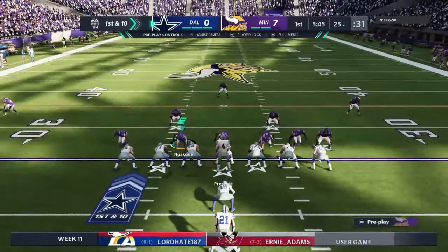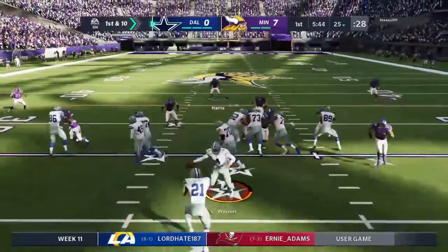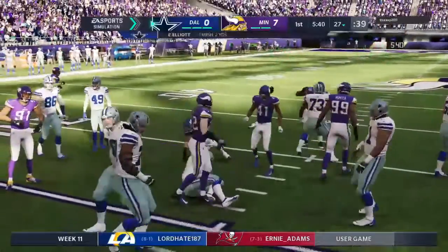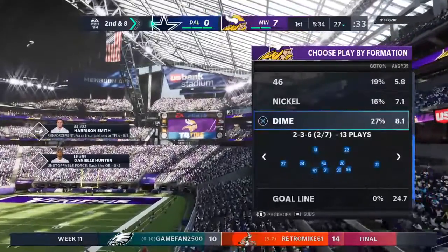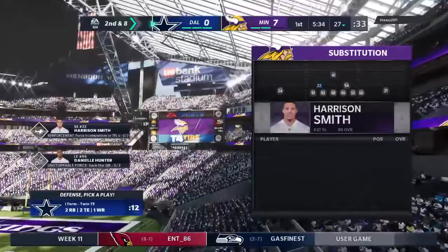So Prescott and the Cowboys now with a 1st and 10 at their 25-yard line. Here's the first carry for Ezekiel Elliott. And he's upended after a gain of 2 out to the 27. The ball carrier. The tackle goes to Harrison Smith. A gain of 2 brings up 2nd and 8.